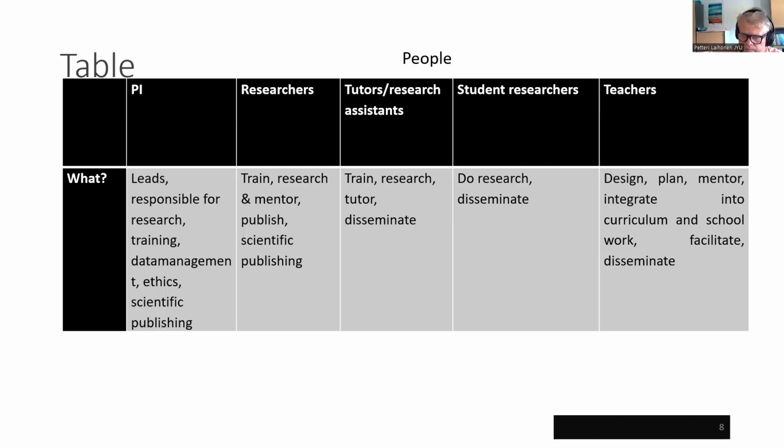And teachers typically participate in integrating, most importantly, these projects into the school curriculum and school work, so that they are part of the school work and they fit the topics they should be discussing at school in any case. And they also facilitate the work at school so that it fits the school schedules and other things, so that it can be integrated in many ways into the school day and work and content. And they can also participate in dissemination and other parts of the research if they so wish.